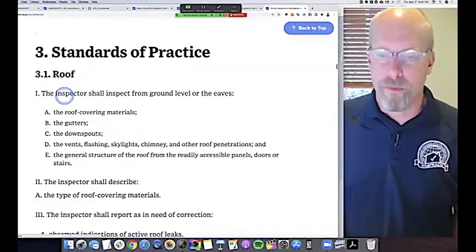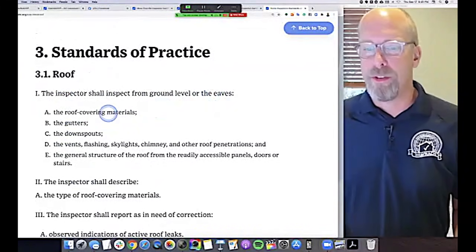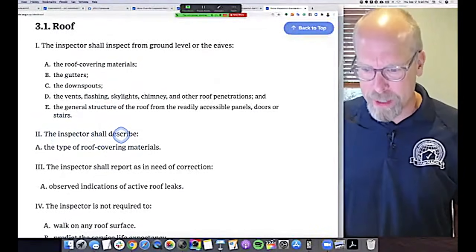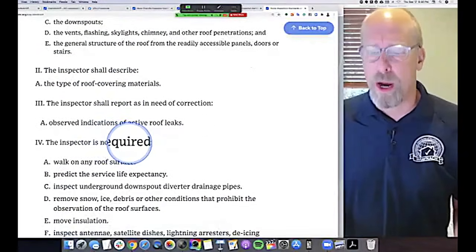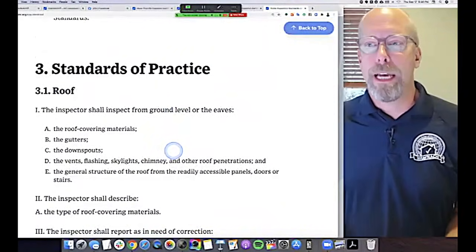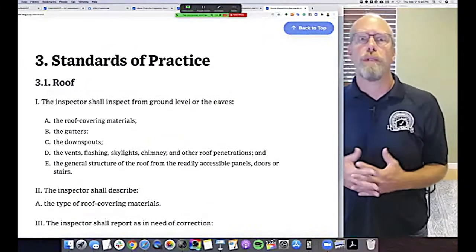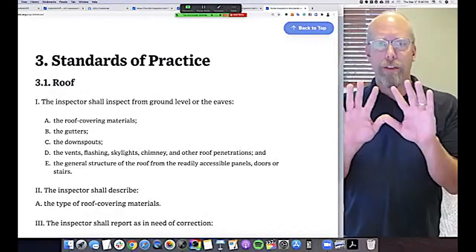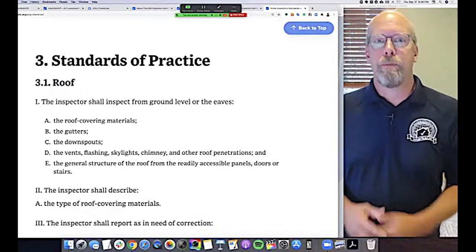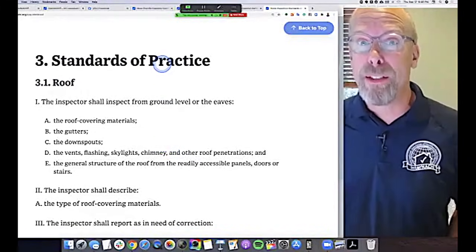So if we go to the roof, you click that. The inspector shall inspect from ground level or the eaves the roof covering materials, the gutters, downspouts, and it tells you what you are required to inspect, describe, report, and not required to do. There are exclusions and disclaimers and limitations. You're essentially performing a visual-only home inspection, which means you can think of your two hands as tied behind your back. And you're just looking around with your two eyes, observing and making a report based upon your observations.